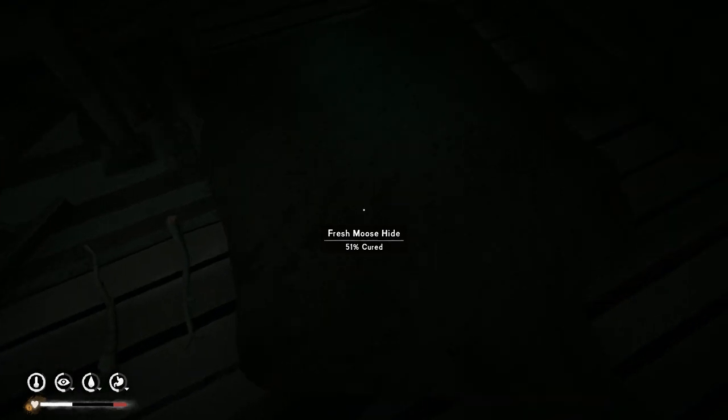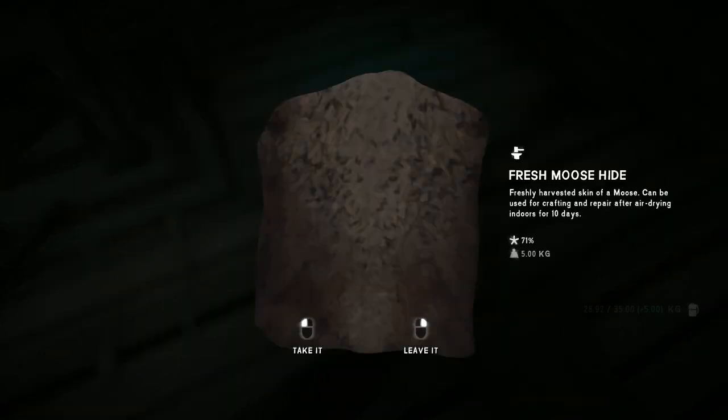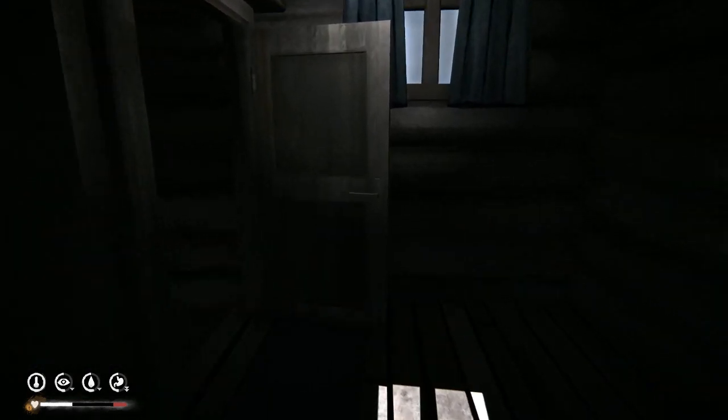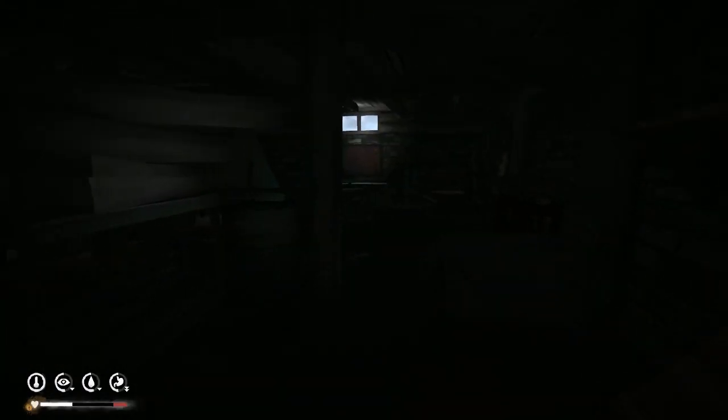Oh, my guts is coming along. That's good. And the moose hide is 51% through cured. So another 5 days. Well, we've got ailments 5, just cabin fever at risk.